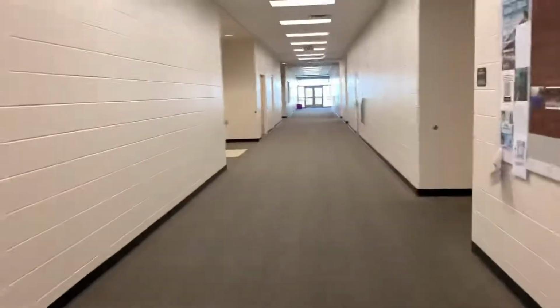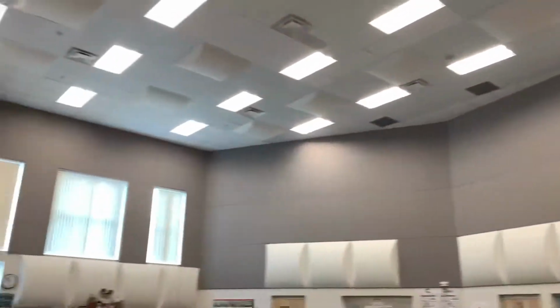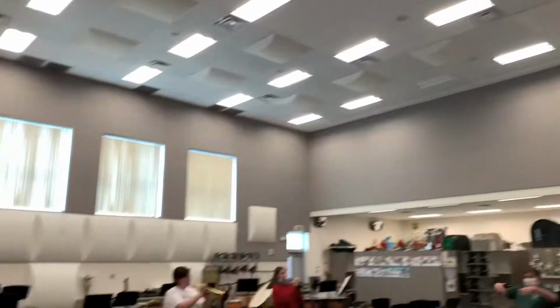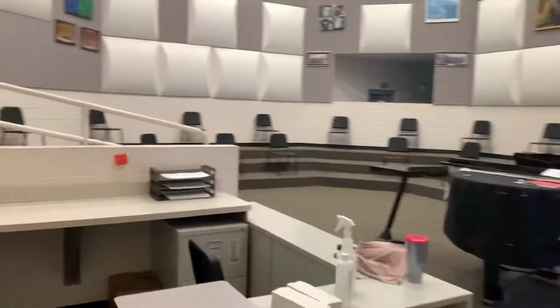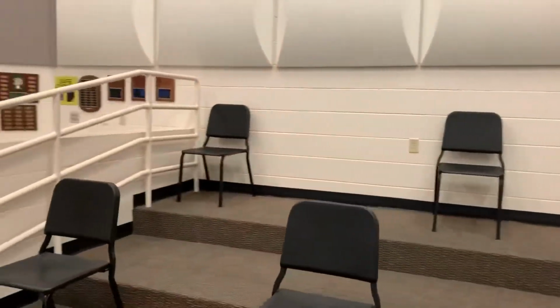And these are our hallways right here. In here we have our orchestra. Down the hall we have our band. In here we have our chorus classrooms. These classrooms are designed a very specific way to really enhance the students' instruments and voices.